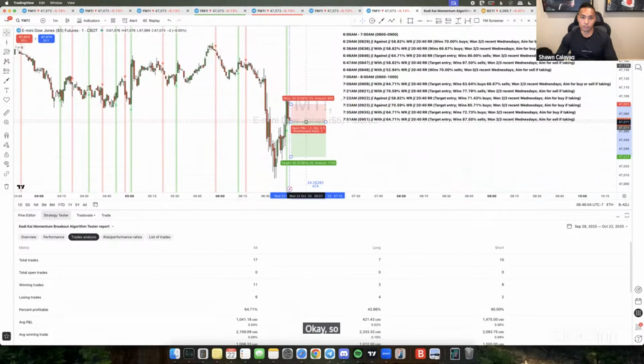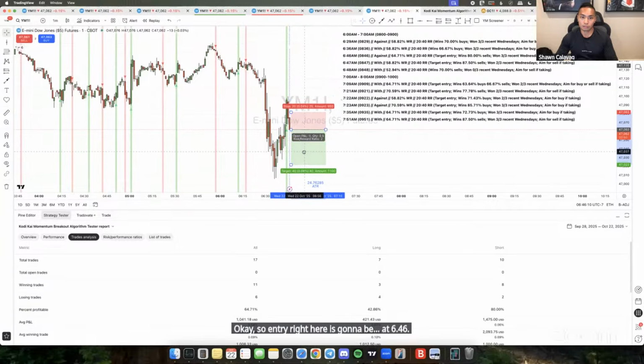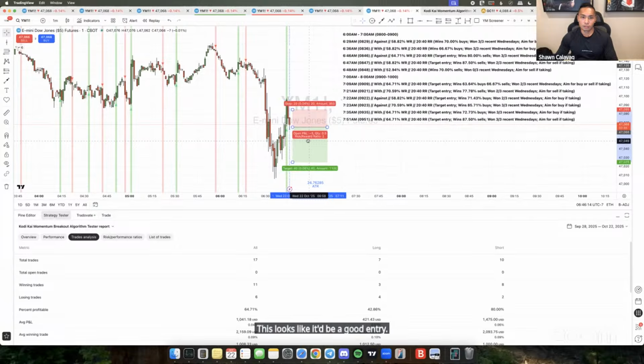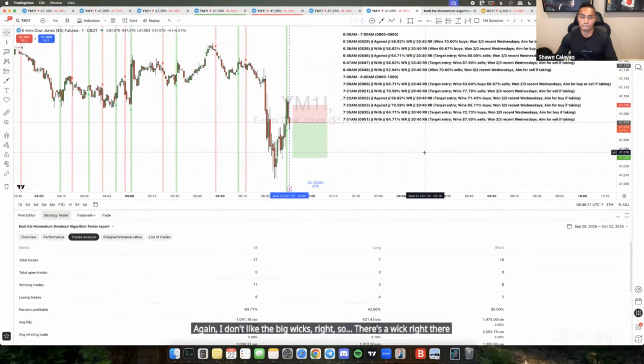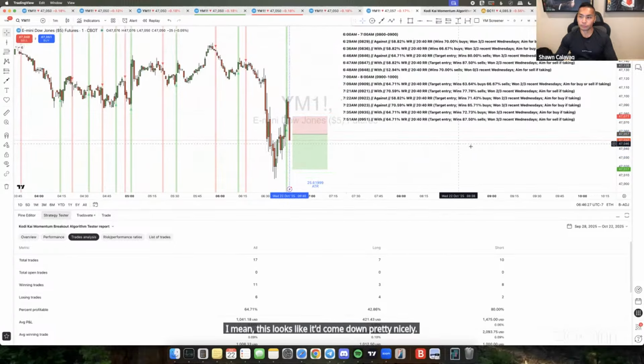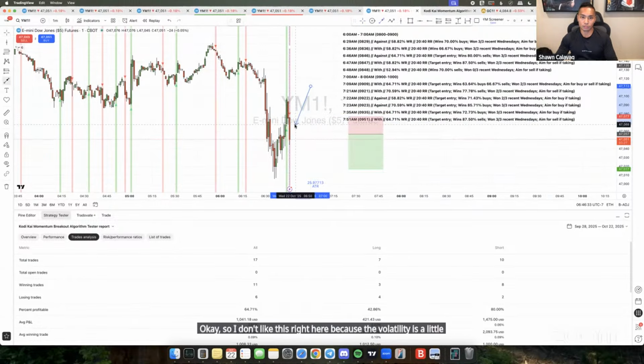Okay, so entry right here is gonna be at 646. This looks like it could be a good entry. Again, I don't like the big wicks, right? So there's a wick right there. I mean, this looks like it came down pretty nicely. Okay, so I don't like this right here because the volatility is a little too strong. I'm gonna wait for the next one.